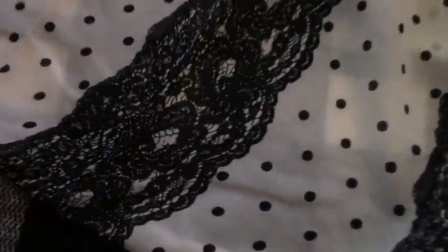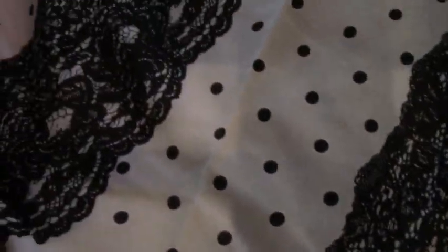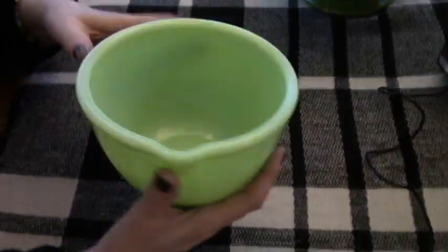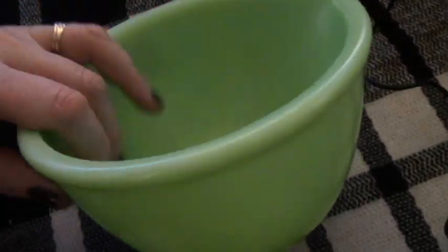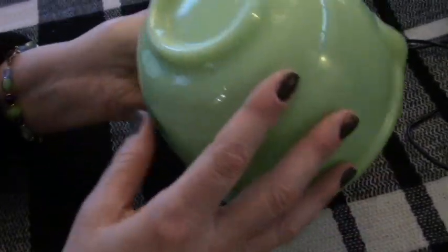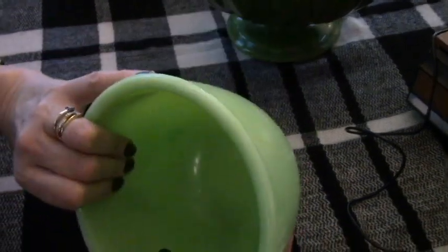It's just a really nice scarf. This looks like it came from H&M to me. It's polka dot lace, so I thought that was very pretty for $1.50. And I love this. This was $9, but I got something off of it. It's a jadeite. It's like Fire King. It's not marked, but it's a mixing bowl that probably went on a stand mixer at one time. But I really like it, so I will be putting that in my kitchen.